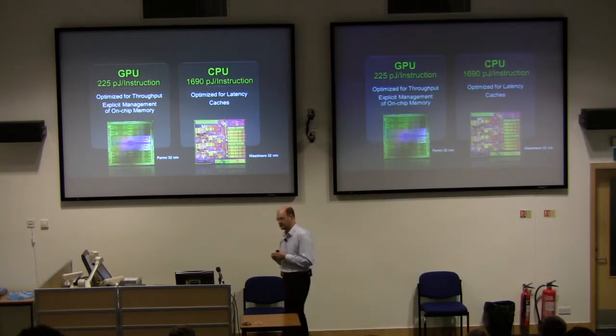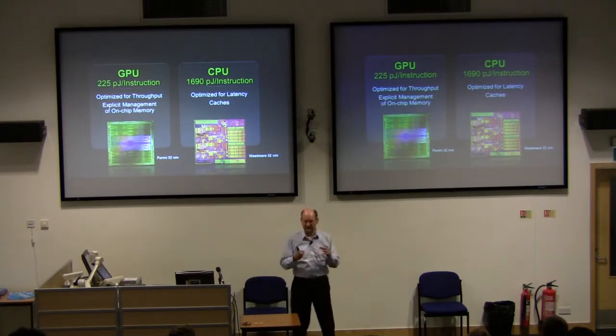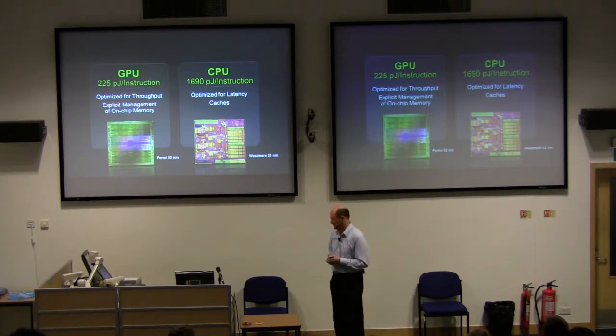So the GPU architecture, designed for doing graphics, that is to say painting little color triangles on your screen, is a very efficient way of processing data as well.